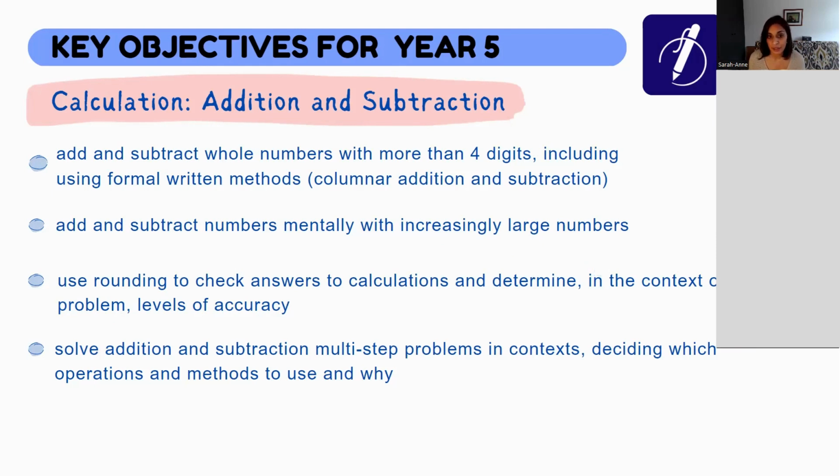With regards to calculation, calculation is made up of the 4 operations: addition, subtraction, multiplication, and division. With addition and subtraction, your children should by now be confident with using column addition and subtraction. By that we mean when the numbers have been stacked and the children are working from the ones to the thousands column, adding or subtracting the digits.